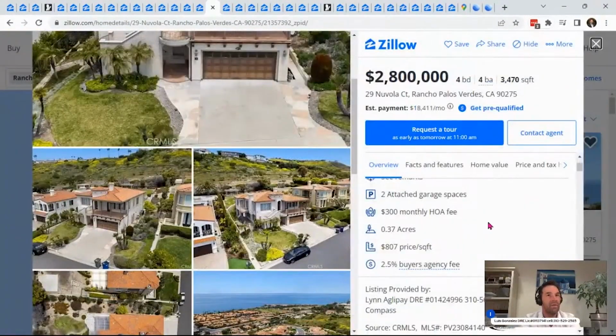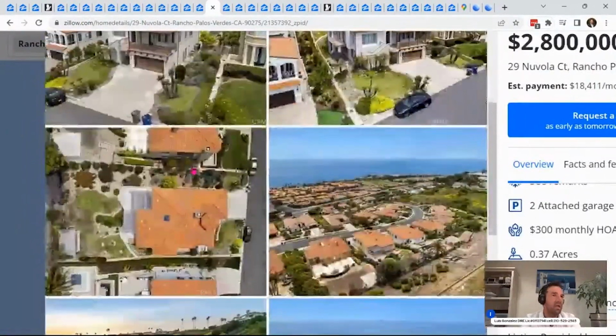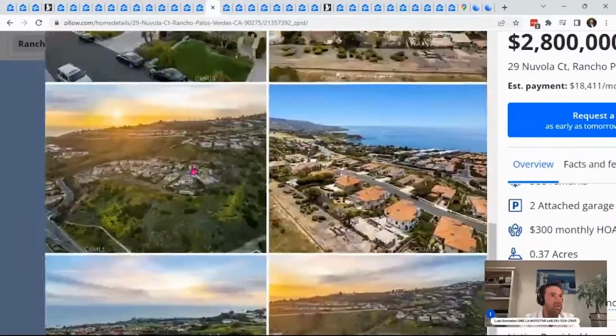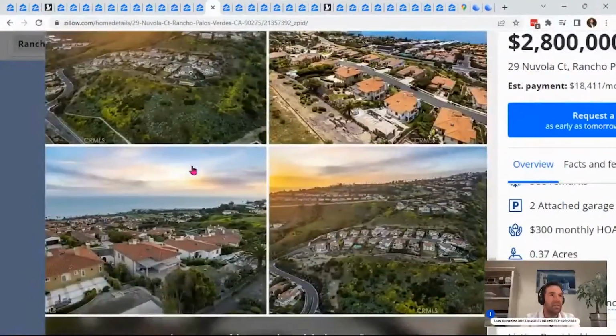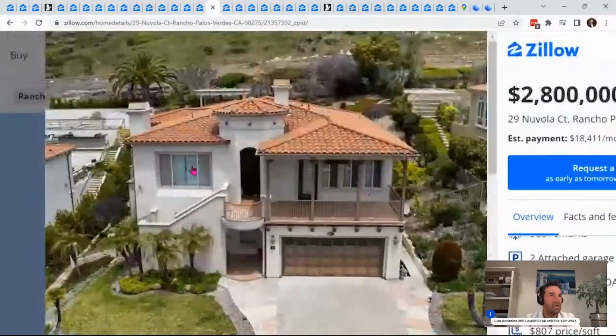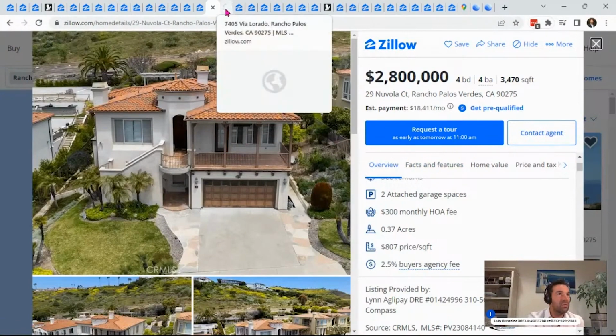HOA, 300 monthly. So 29 Novella, 2.8 million. There might be a challenge with the owners, and their cooperation might be a little tough to get into this one. So I would say give yourself 2 days notice on this one. I mean, it could be a nice property. 807. You have to make an offer on this subject to inspection. And that happens once in a while. All right, well, let's go to the next one.